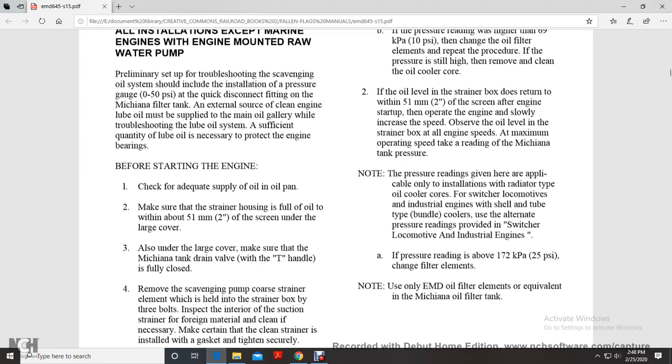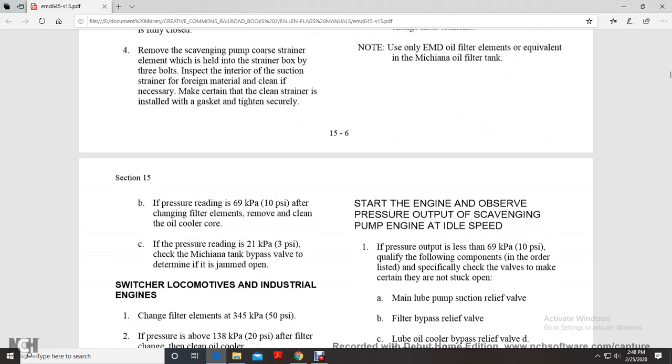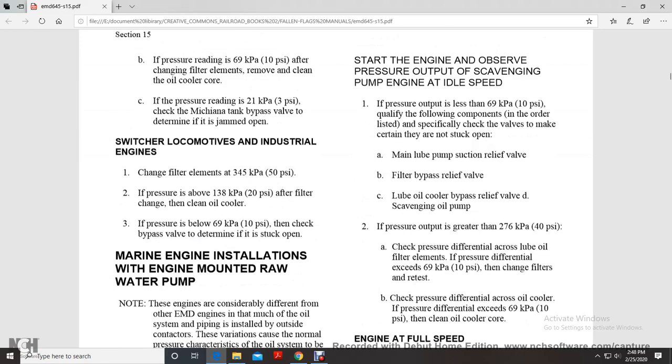If the pressure reading is above 25 psi, change the filter elements. Note: use only Electro-Motive Division oil filter elements, or equivalent, in the machine oil filter tank. If the pressure reading is 10 psi after changing the filter elements, remove and clean the oil cooler core. If the pressure reading is 3 psi, check the machine tank bypass valve to determine if it is jammed open. Switcher locomotives and industrial engines, change filter elements at 50 psi.